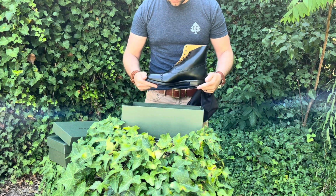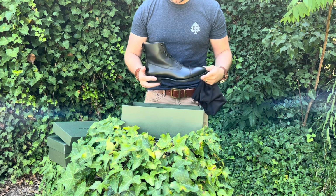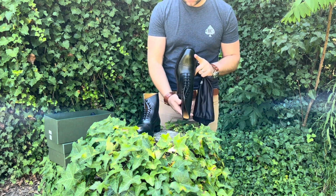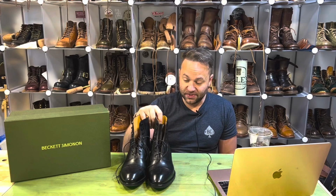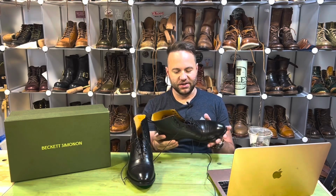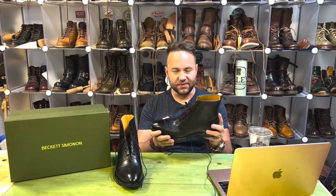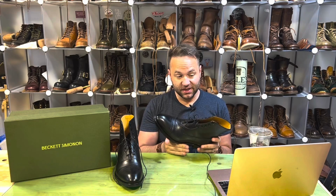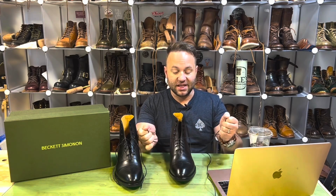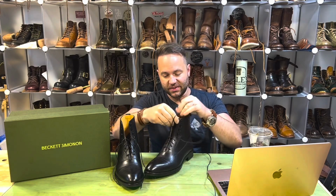So let me talk about these boots specifically. These are called the Elliot Balmoral boots. Traditional retail, you'll get these for $400 at a retail store. That's true. After having been in the boot world for as long as I have, I can tell you that it would not be uncommon to walk into a high-end mall, find a boot like this, and they're asking $400 for it. Beckett Simonon's price is $259. Now, that is a heck of a reasonable price. That's exactly what you should be paying for something like this.